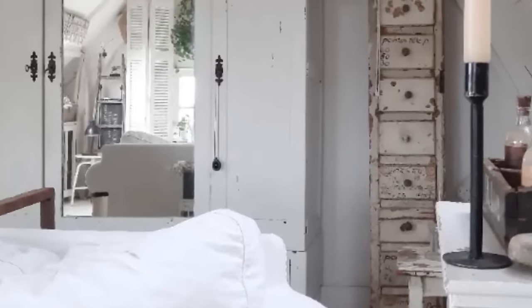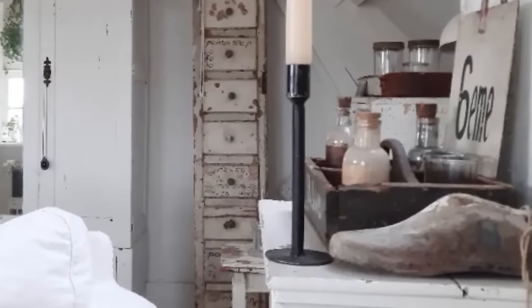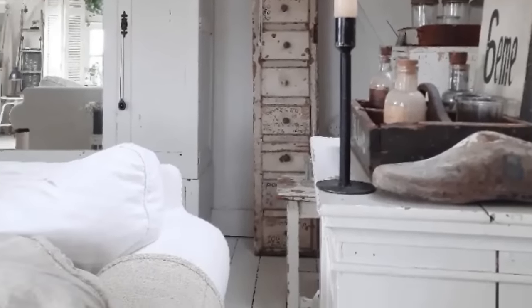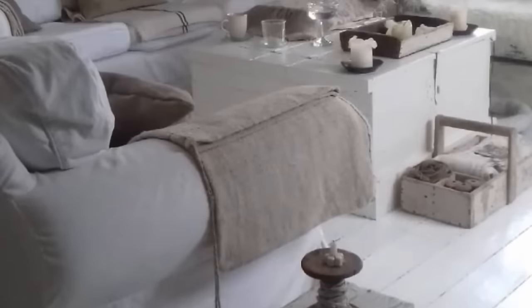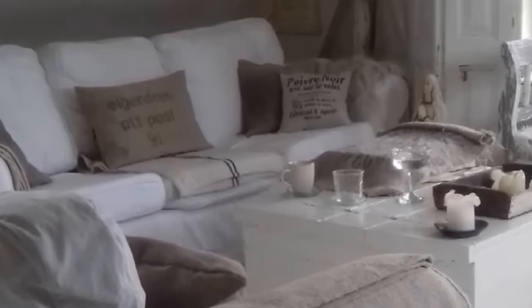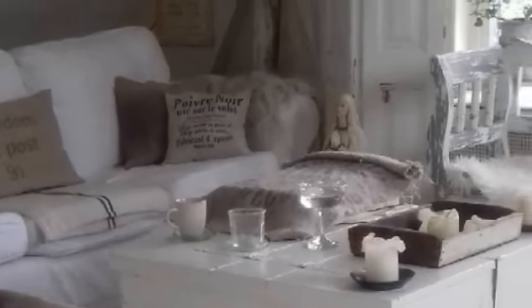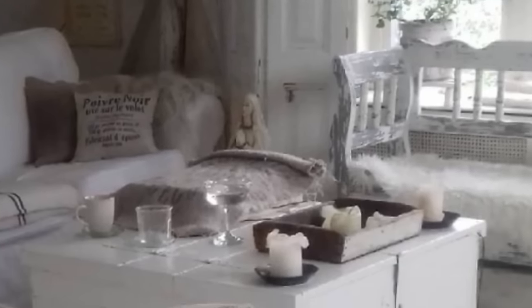Additionally, texture helps to break up the monotony of a predominantly white color scheme, creating a more dynamic and visually appealing decor. Overall, texture is a crucial element in decorating a living room with white in the cottage style, as it enhances the overall aesthetic and creates a harmonious and inviting atmosphere in the space.